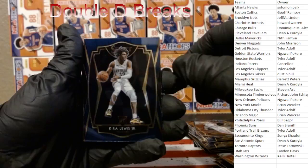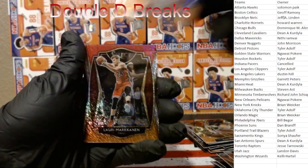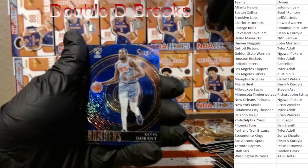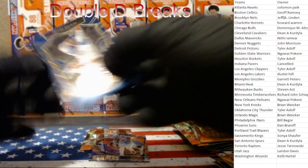Julius Randle, Bam Adebayo, Kongwu, Dame, Markkanen, and behind that we got for the Nets, nice KD numbers. I like that card. Nice looking KD. Go ahead and sleeve and top load that right away. We got Steven Adams. Did we? No, that was our silver.